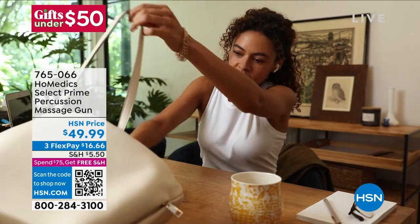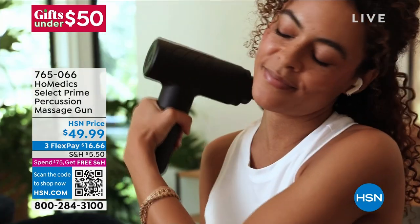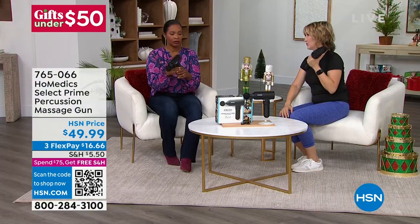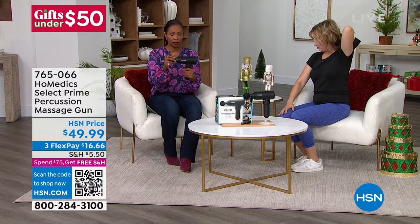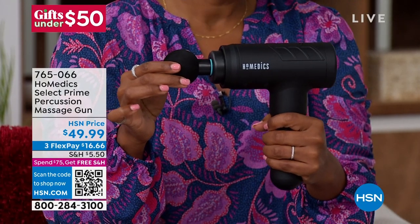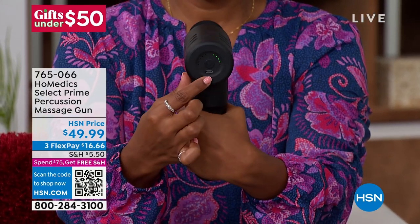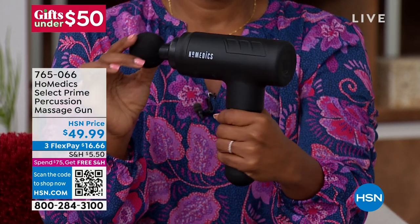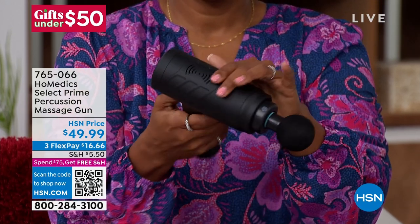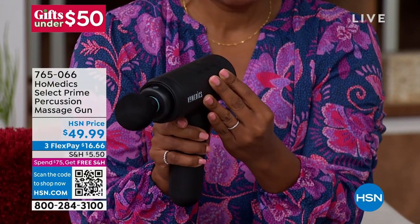We just noticed it's rechargeable, so I never need to change batteries. The charge will last for 4 solid hours. And those 4 hours will stay on your gun, so if you put it away for a week and you come back, it's not going to have lost its charge. I've had this one for almost 2 years, the one I'm using right now. And what I love about it is that it is portable. So look at how small this is. Have you ever seen a massager this tiny? No. Right?